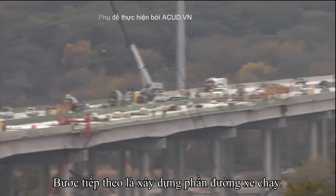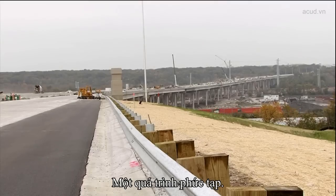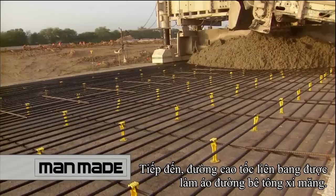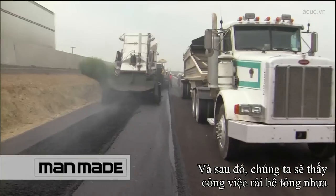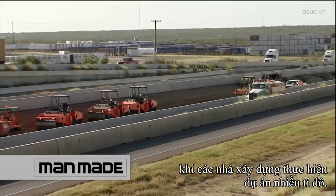The next step is to build a road atop the bridge, a process with just as many complexities. Coming up, how interstate highways are paved with reinforced concrete. And later, we'll see just how tricky asphalt paving can be when builders halt a multi-million-dollar construction project.